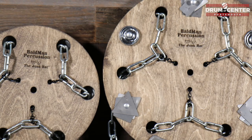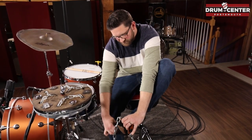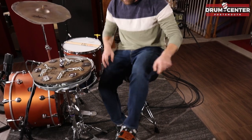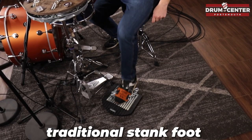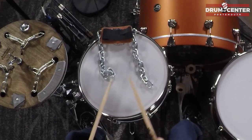I'll give a mention to the junk hats for being something totally unique and their own voice. I personally don't have a spot for that in my playing currently. However, it's really cool and valid. I would also give a little bit of a shout out to the Stank Foot, but not in the traditional sense of using it, but using it on the snare drum, kind of similar to the Meinl Backbeat Tambo. I love how the chains reacted to the snare drum and gave it this more airy, interesting white noise effect, and it was really fun.